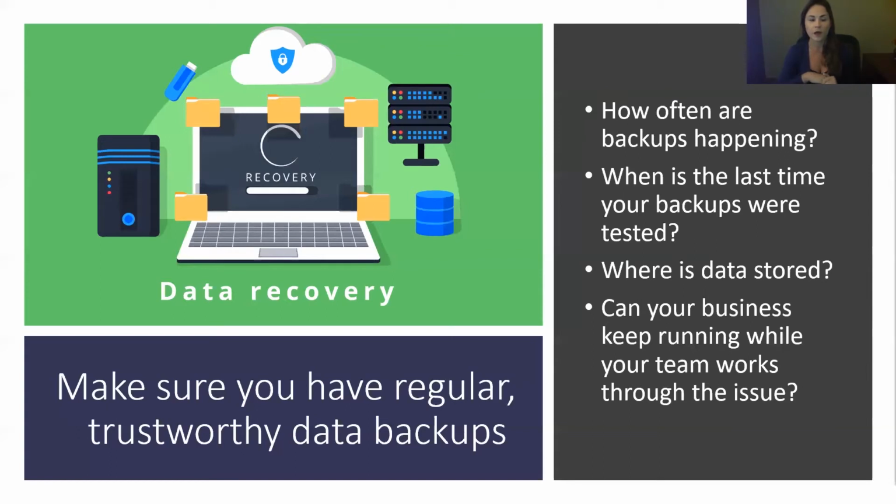So the second question is going to be, when is the last time your backups were tested? Oftentimes, and this is a terrible situation if you face it, you're going to be impacted by some type of an incident, and you think, okay, we have backups, but you're not regularly testing them, or the firm that you're using isn't regularly testing them. So when it comes time to restore to your most recent data point, you find that the backups had been failing, or there was some type of glitch, and you actually don't have a backup that you can restore to. So you definitely want to make sure that you're asking when these were last tested, just to make sure that things are up and running well.